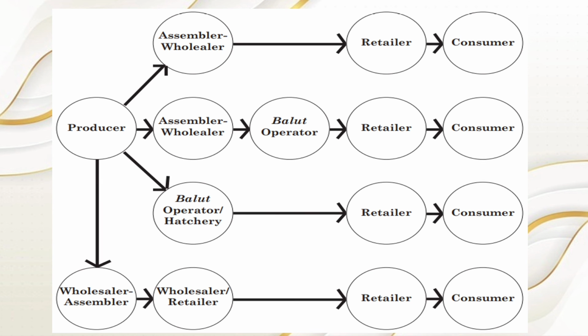This figure is the flowchart of the four major marketing channels. It can help you to understand them better.